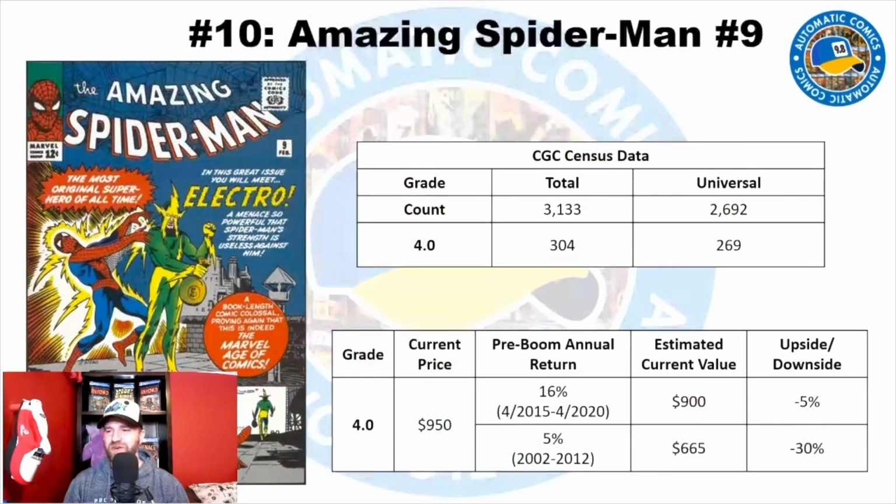All right, what is going on, everyone? So let's get into these books here. So the first one here is Amazing Spider-Man number 9, and you can see I've got a few different numbers on the screen. So on the top here, I have the CGC census data, and so I've got what the total number of books that are graded on the census right now, as well as the number of universal copies or blue label copies. And so if you're not familiar with that, those are the books that haven't been restored, haven't been signed, that kind of thing.